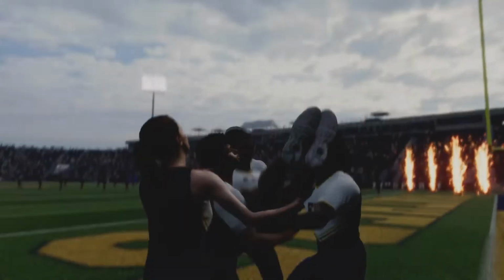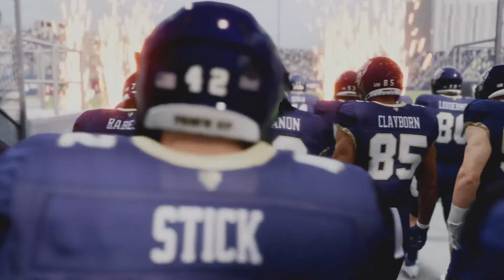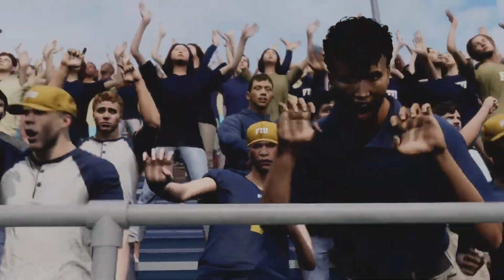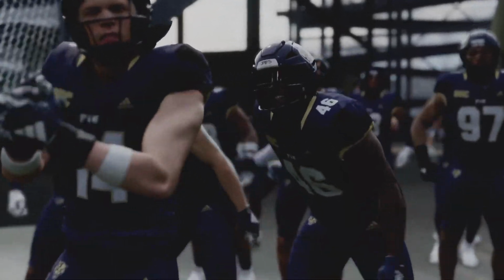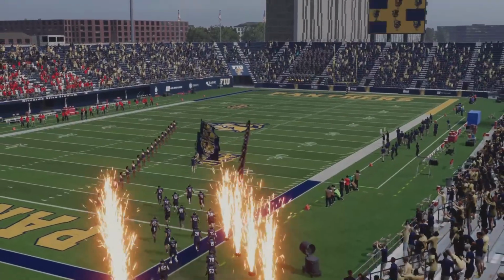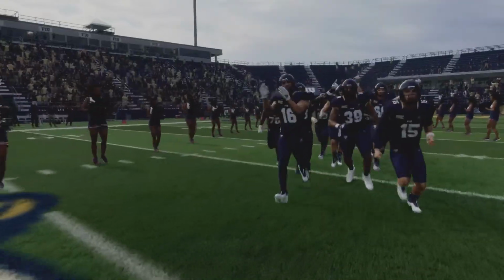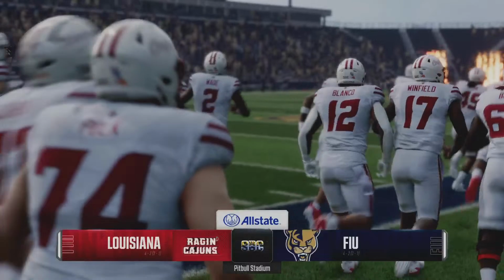Welcome, everyone, to Pitbull Stadium, not far from Miami and the home of the FIU Panthers. And today, this fan base is eager to show everyone what the Panthers' home field advantage is all about. Today, a couple of Sun Belt rivals ready to square off. As we'll see, the Louisiana Raging Cajuns taking on the Florida International Panthers.